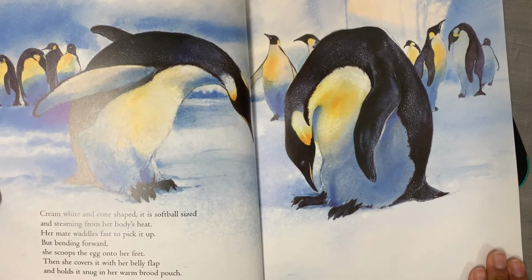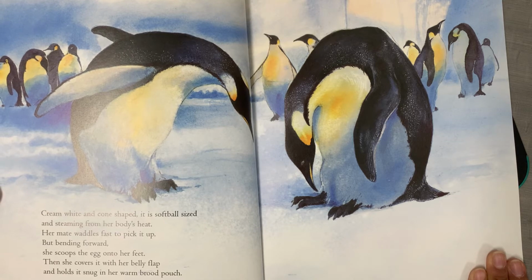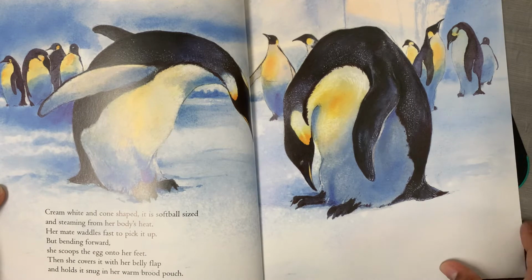Cream white and cone-shaped, it is softball-sized and steaming from her body's heat. Her mate waddles fast to pick it up. But bending forward, she scoops the egg onto her feet. Then she covers it with her belly flap and holds it snug in her warm, broad pouch.